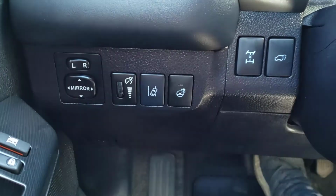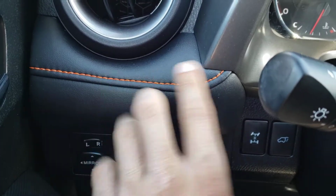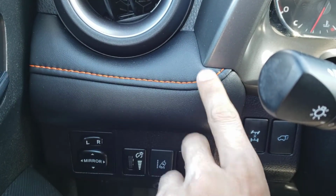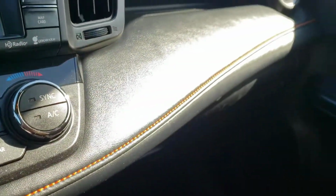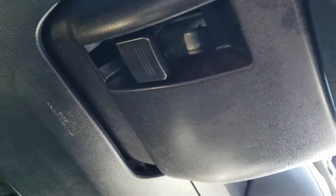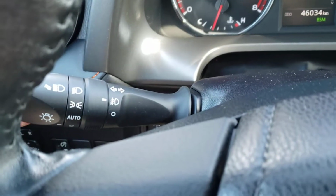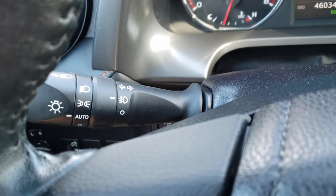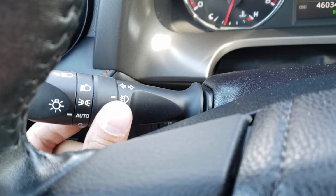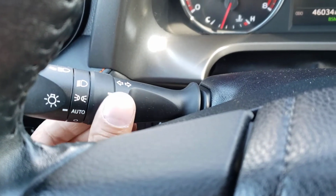for your power liftgate. If you take a look just above here, you've got the nice leather-wrapped dash with the orange accent stitching, the same that we found on the seating. Gives the interior a very unique and stylish look. If you take a look under the steering column here, you will find the manual adjustment for your tilt and telescoping steering wheel, so you can get it in the perfect position. And if you take a look just behind here at the turn signal stalk, you'll notice that this vehicle does come equipped with automatic headlights, which is a great set it and forget it feature. And you've also got the switch for the fog lights that I showed you on the exterior.